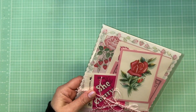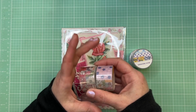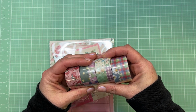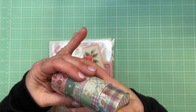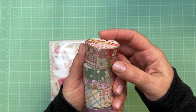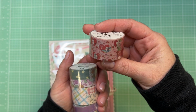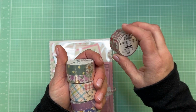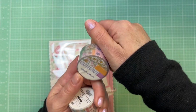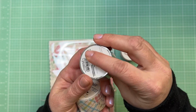But I ended up looking at her washi tape because she has really cute washi tape. And I picked up these. I don't know if this was a set. I think you had to buy them all separately. But I got these washi tapes. It's kind of got a retro look to it. This has some hearts and some plaid in red. It's called Strawberry. This one is called Sweet Dream, and it's just got some kind of fun flowers on it.